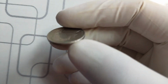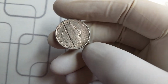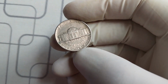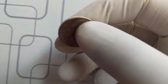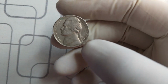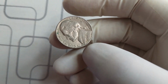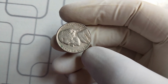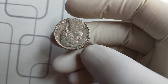So what exactly makes the 1980 D mint mark Jefferson nickel so valuable? There are a few key factors. First, rarity. Collectors are always on the lookout for coins that were minted in limited numbers or have unique characteristics that distinguish them from the millions of others minted that year. In the case of this coin, the specific combination of the 1980 date, the D mint mark, and the rare error creates a coin that is essentially one of a kind.